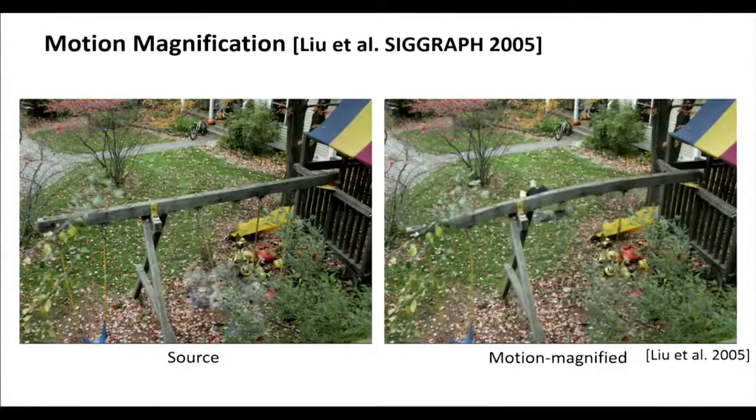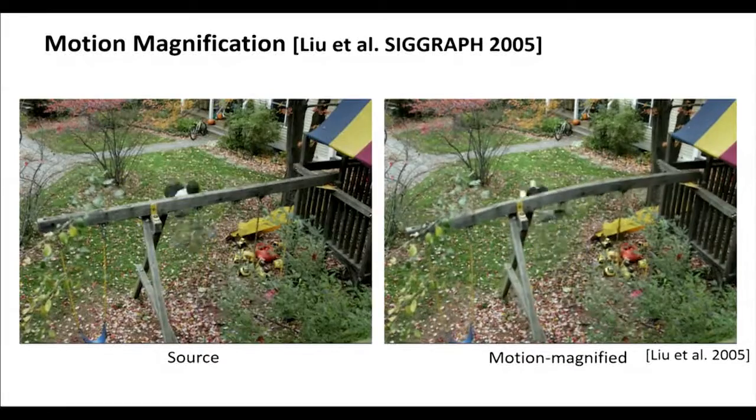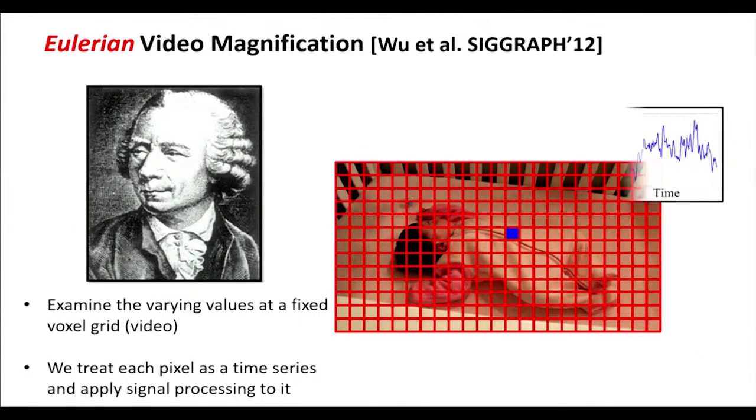You can see it being used here to amplify the motions of the swing set as the woman uses the swing. It works pretty well, but it's really complicated and it's hard to do well. It requires tracking the pixels, segmenting them into coherent motions, and filling in the holes left in the videos after the motions are magnified. Our new Eulerian approach is much simpler and more efficient. Instead of tracking pixels and shifting them explicitly, we only process and manipulate the color changes at each pixel in the video independently over time.